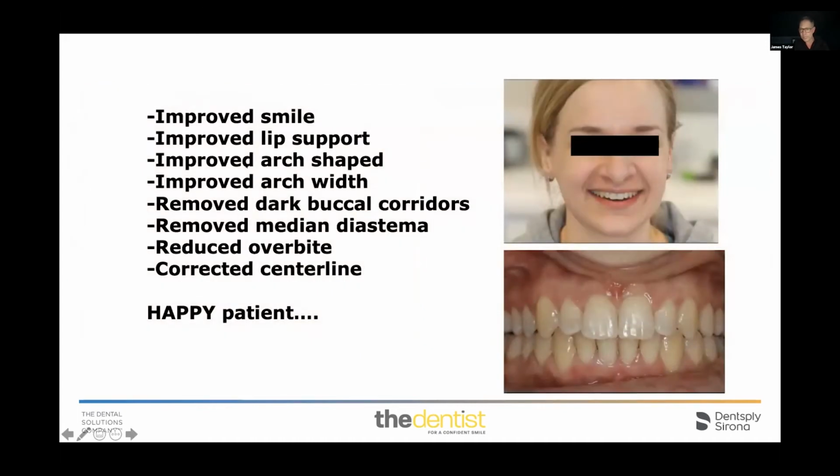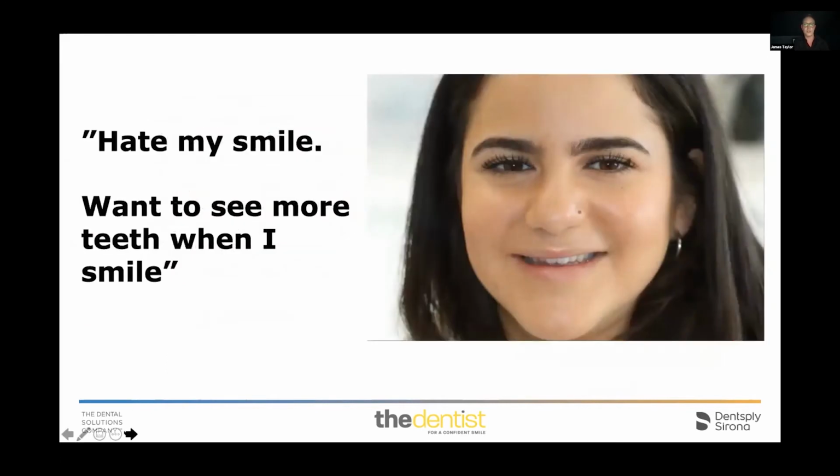We improved all these aspects with the aligners: improved the smile, improved the lip support, improved the arch shape, the width. The dark buccal corridors are gone, the median diastema had gone, the overbite reduced, and we corrected the center line. So she was very happy, and I was very happy. It was a lovely result, and she was great.